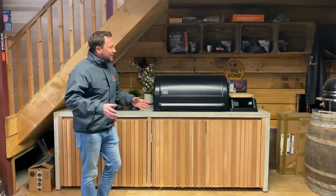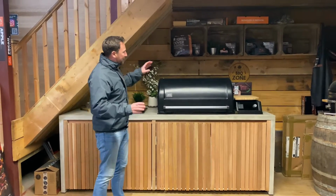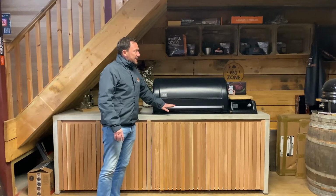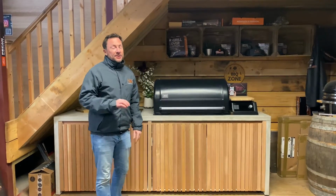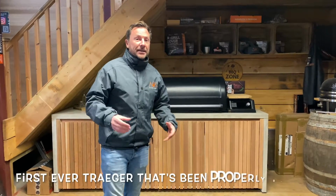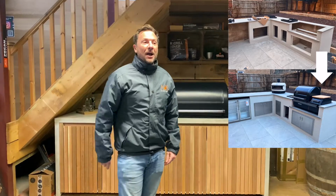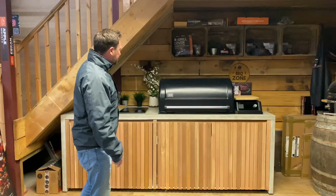So we built it. A lot of head scratching, banging our heads against the wall, but we figured out a way to build this in. So this, as far as I'm aware, and I've scoured the internet, is the first Traeger that's actually been properly built into a kitchen. We have actually just recently completed a kitchen up in Oxford where we've done the same thing. We've built it in. I'll show you some pictures up here. We'll be doing a video of the build of that soon, so keep an eye out for that.